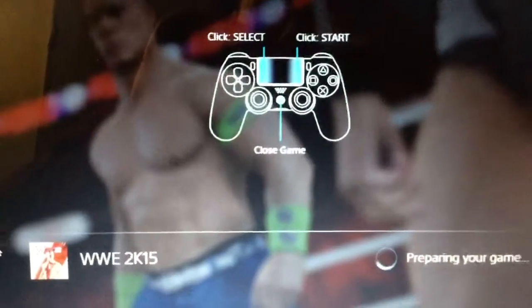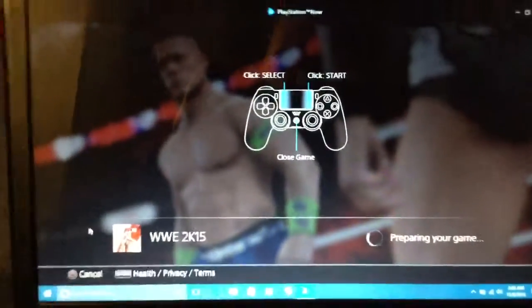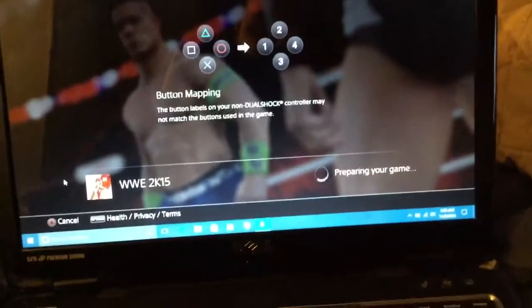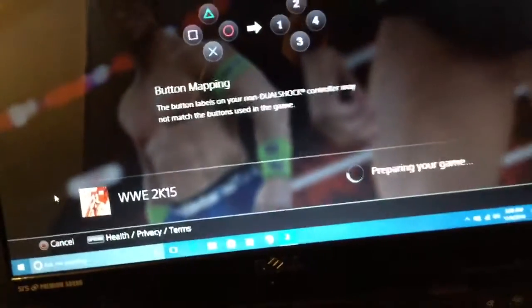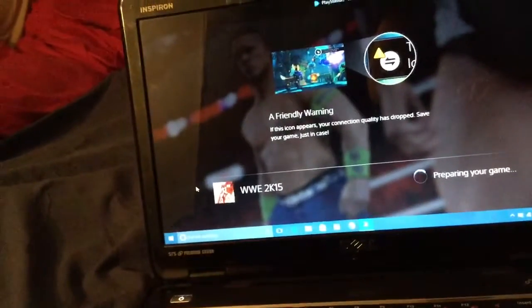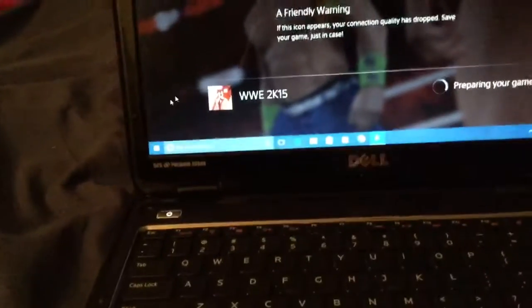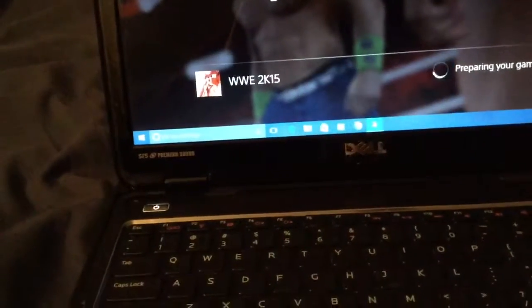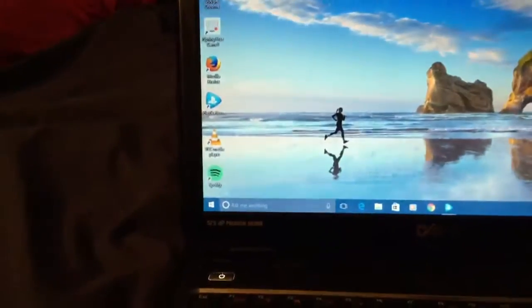See, that's the PS4 controller. Yeah. So this is pretty cool. For the first time ever, PlayStation Now on the computer. And this was, one second here. Yes, there's the application there.